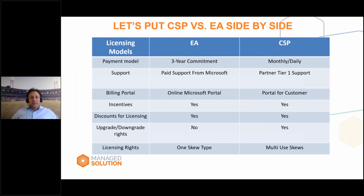So let's talk about it side by side, in a really simple dashboard. By the way, there's a million of them out there. I figured these were some of the most important things, what EA versus CSP looks like. So EA is traditionally a 3-year commitment. At the end of the year, if you added more licenses, you true up, you pay more for what you added. You can't really, quote unquote, true down and say, hey, I went from 500 down to 150, I want my money back. It doesn't really work that way.